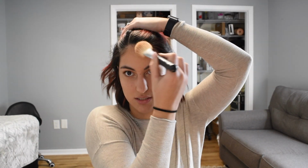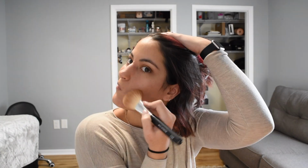What I'm going to use is my big fluffy brush. This one's for bronzer. I like a little bit of a shimmer in my bronzer, not a ton. I don't like it glittery. So this one's a really pretty one that has a mix. What you want to do is a 3. I honestly go all the way across my forehead here at the top.